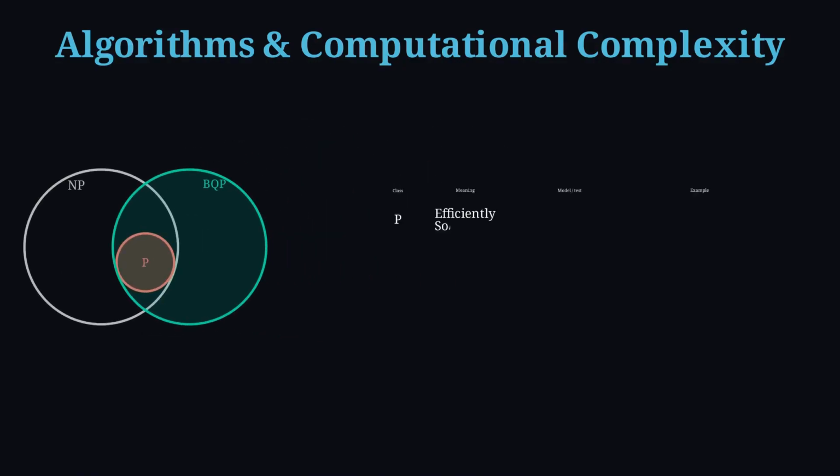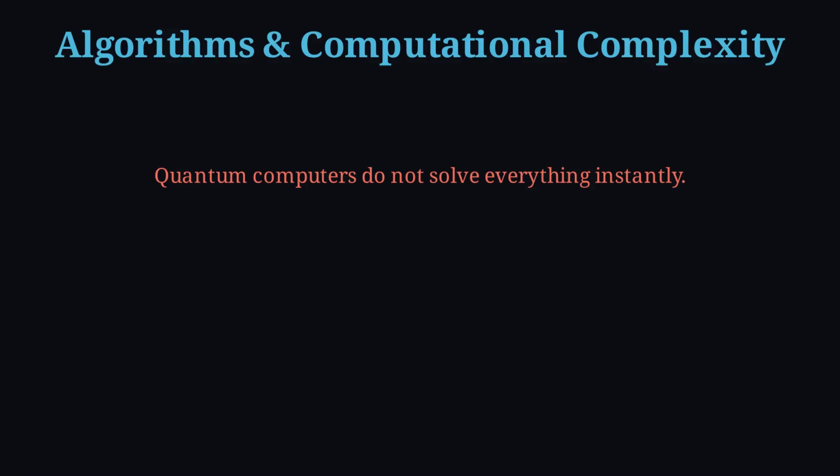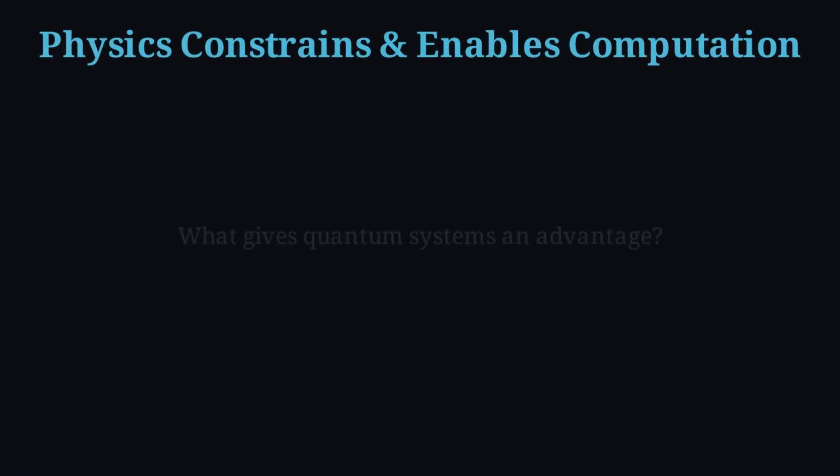Now, a common misconception: quantum computers do not solve everything instantly. NP-complete problems, the hardest problems in NP, like the traveling salesperson problem, are believed to be hard even for quantum computers. In other words, NP is likely not a subset of BQP. Quantum computers are faster for specific tasks, like factoring and simulation, but they still have real limits. Given those limits, it's worth asking what it actually is about quantum systems that gives them any advantage at all.